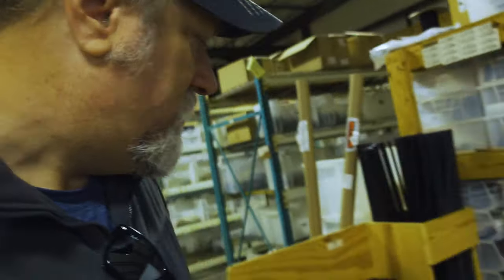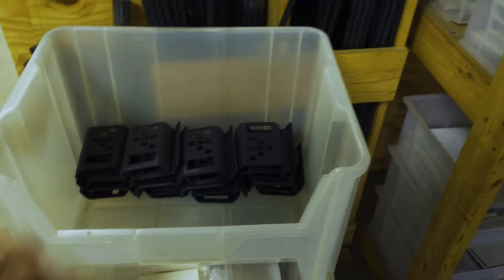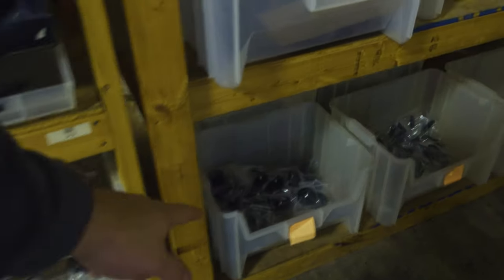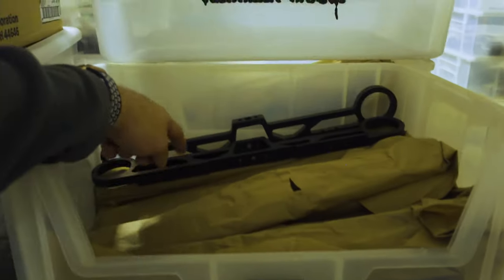Rod stock, shells. That's for the second shooter original. Oh, yeah. The 3/8 adapters down there. Motor mounts. The legs. This is for the original.